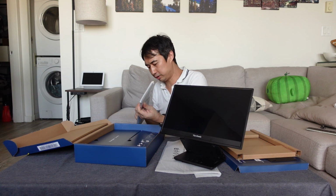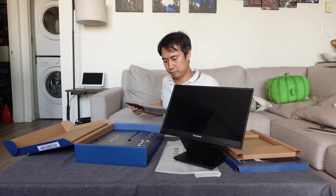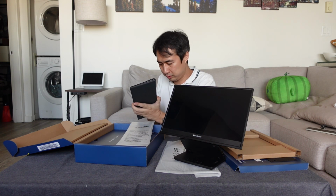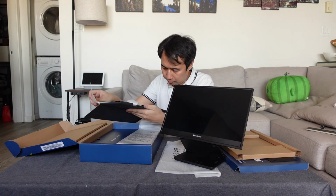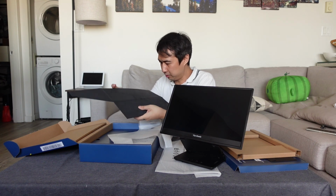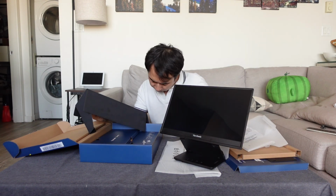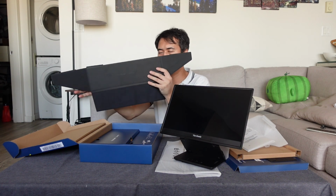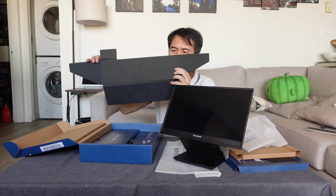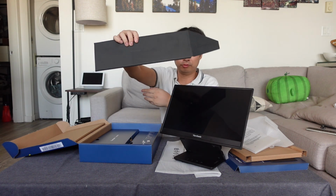We also get this little plate thing. I'm not sure what this is for. Let's see. Ooh, it's like some kind of soft vinyl material here. Okay, this is just some kind of covering, I think. It's like some kind of vinyl covering for the stand part. So that's interesting. It comes with this vinyl covering for the stand part. This is a nice sort of vinyl type of material here.